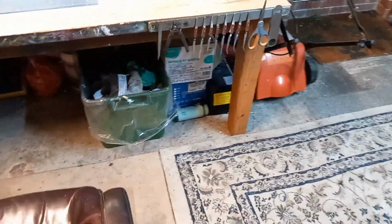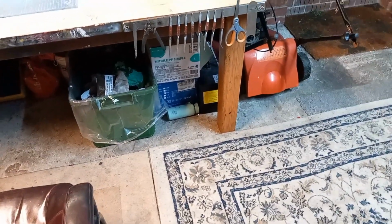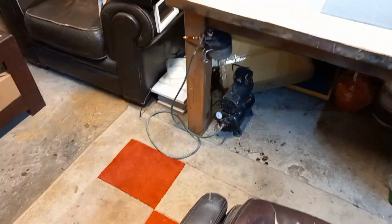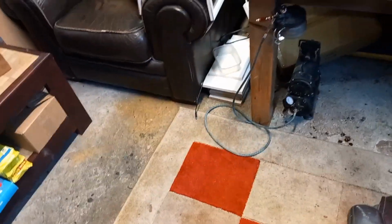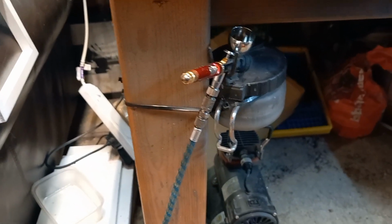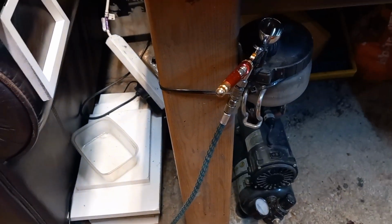My little green bin underneath and a flask on its side. Lawnmower, because like I said, it is the shed. Okay, compressor and my airbrush pot, and if you see, I've actually banded that to the table leg, because it used to be up there, and I kept knocking it off, so I've popped it down there.